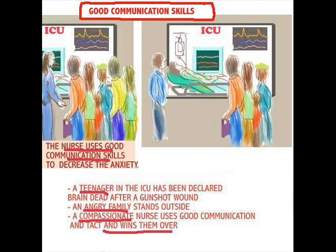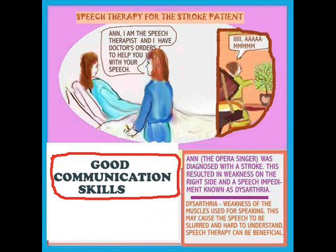Here is another situation. The speech therapist is using really good communication skills. This patient has had a stroke. She's had what is called dysarthria, which is a weakness of the muscles, and she's not able to speak clearly. Look at how she introduces herself.